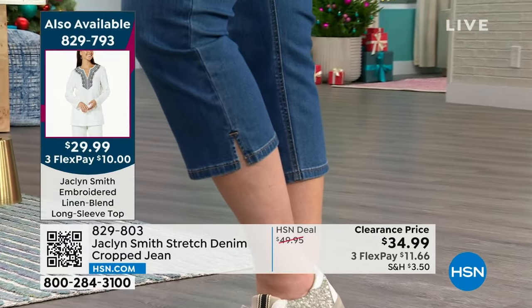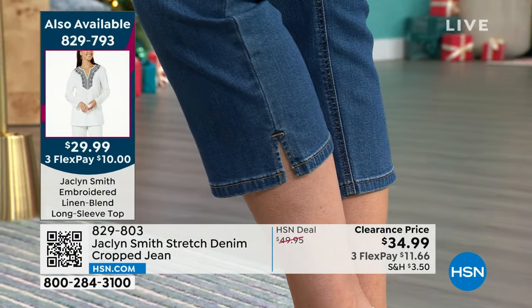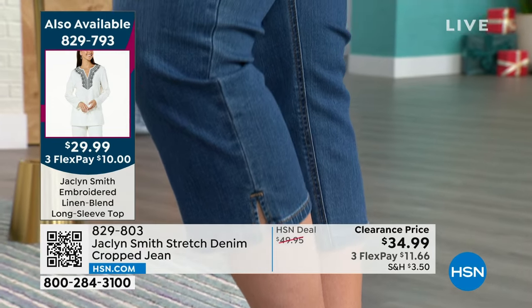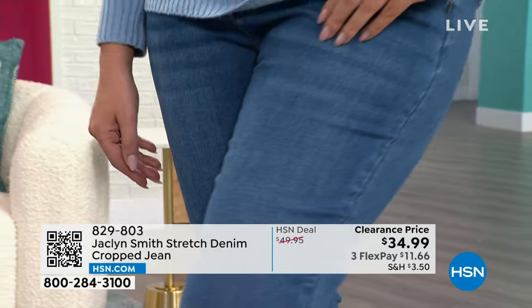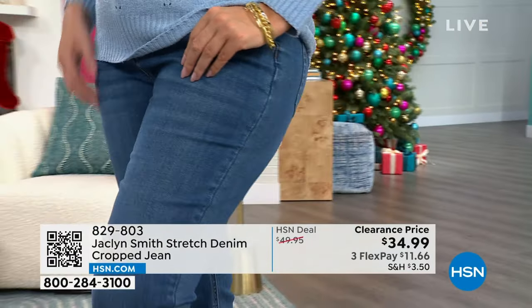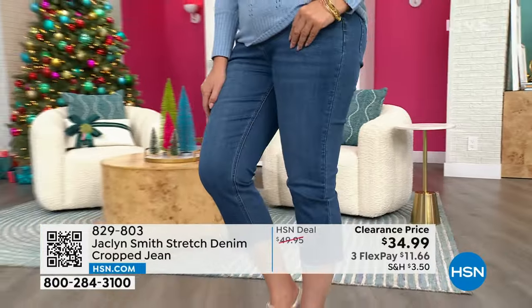Zip. And then you couldn't breathe. Yes. Look at the little bit of the side slit, that little nod to a pedal pusher. These are going to be so much fun to wear as you move into the warmer months. And I know a lot of women are not keen on shorts. This can substitute your shorts.